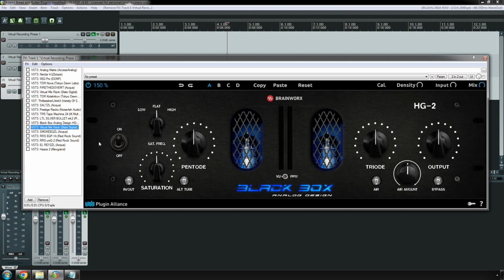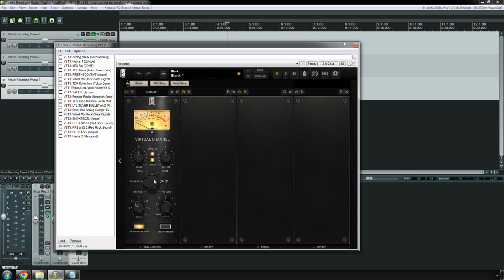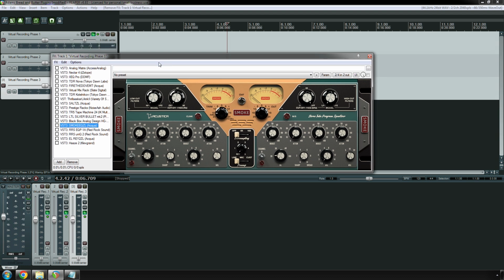So we're boiling it down now. And as I was saying earlier, VCC was a long-standing plugin in my collection. It has 2 SSL line inputs, an API line input, Neve line input, Trident line input, and an RCA tube console input. But at this point, I prefer to use the Silver Bullet for my saturation needs. So VCC, don't get me wrong, it'll be used, but it will not be in the ultimate list.